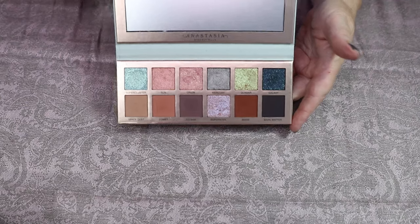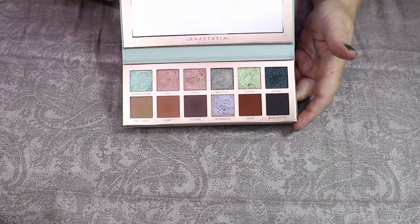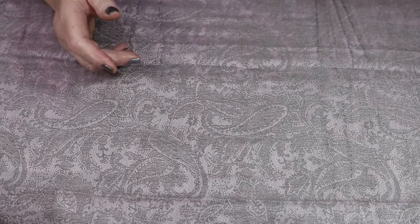This is a beautiful palette. I have used it a couple of times. I absolutely love it. This palette will be staying.